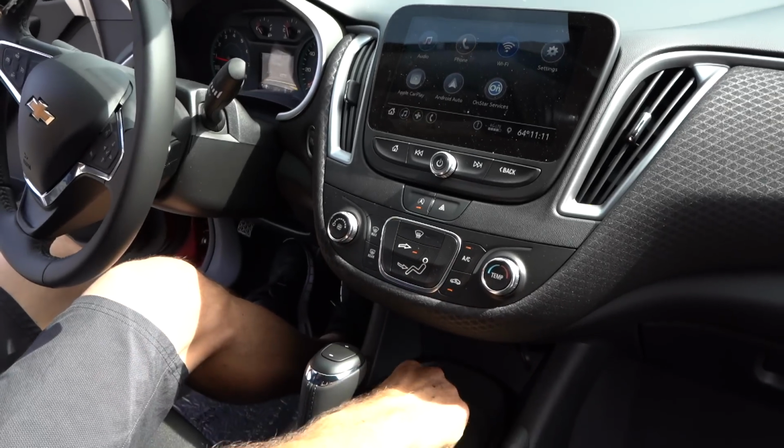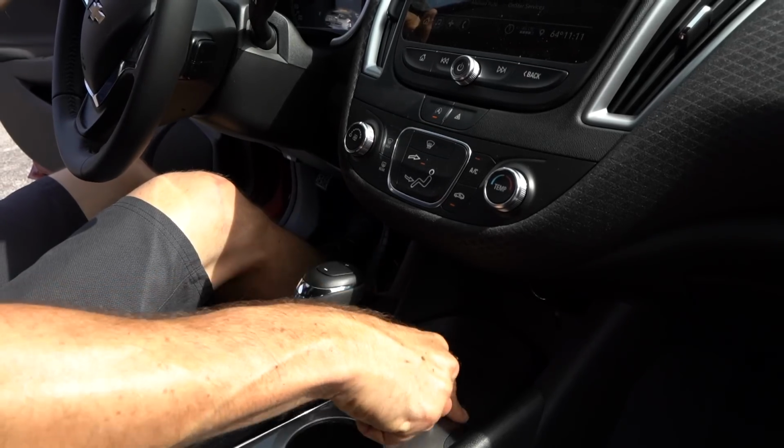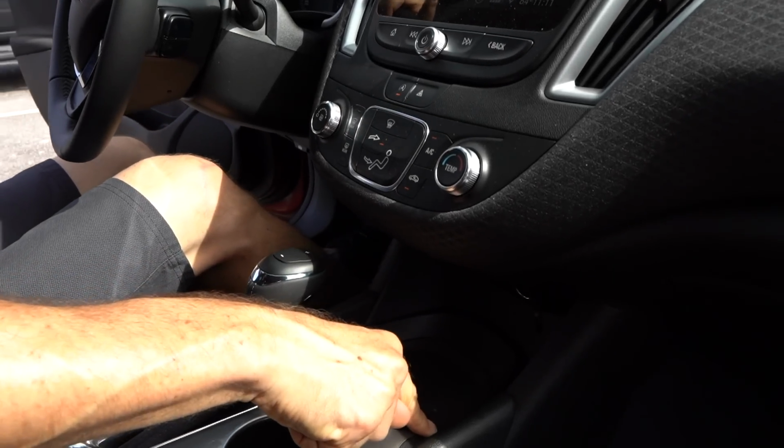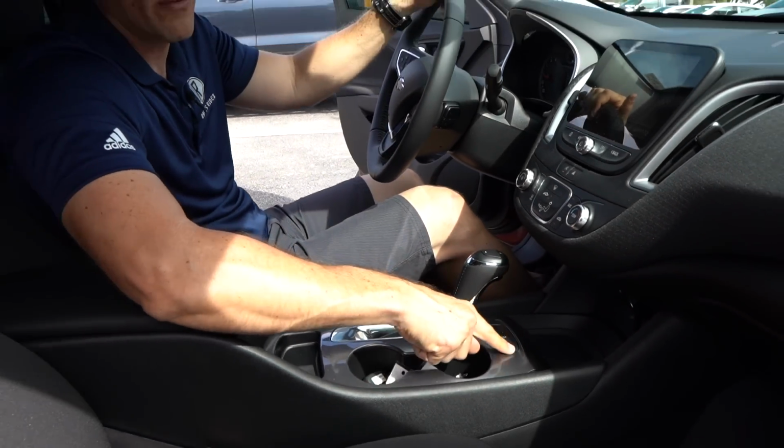We drop down. They do give you a nice little pocket down here for Skittles. You can taste the rainbow for the RS. Maybe the R in RS stands for rainbow on this one. You do have the ability to shut off your traction control. Nice large button.